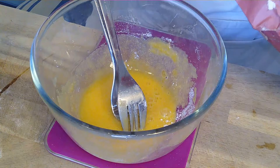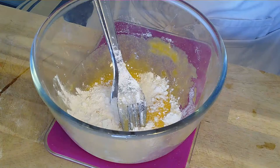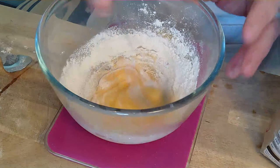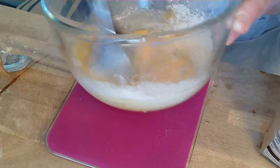Just gonna gradually add it all over. There goes one. That's 10 grams, one teaspoon, 10 grams. Gradually do that, stir it all in. Here we go. You see that there? Just gradually stirring all of that in. Fabulous. Now that was 10.